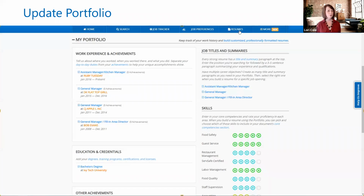So the first thing we're going to look at is the portfolio because it all starts with our portfolio tool. All job seekers on iHire can create a portfolio and it's free for all of our registered users. This is a place where you can manage and maintain and store all of your career information in one place. So think of iHire as the cloud where you can store your resumes and your cover letters, and it's very handy for you to be able to come back and find those things the next time you're starting a job search.